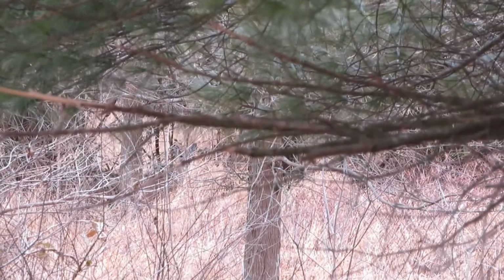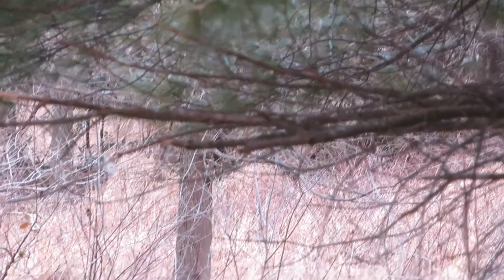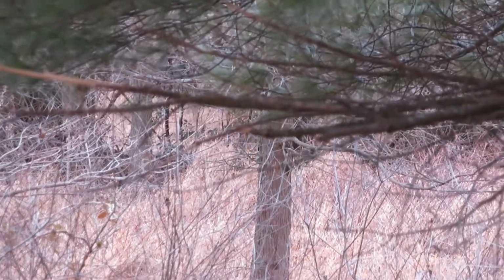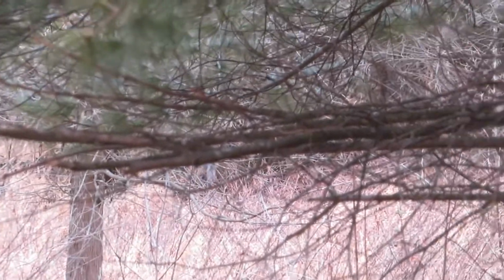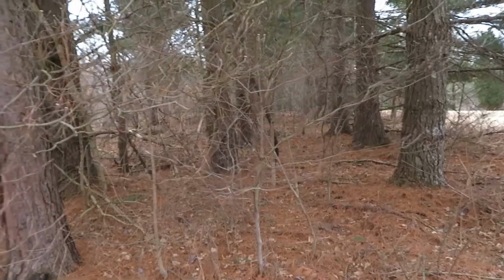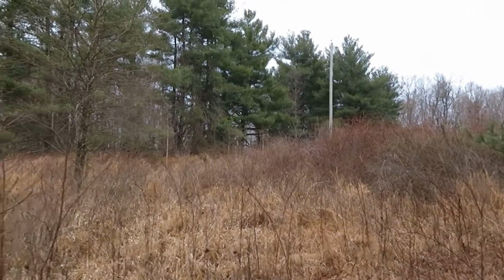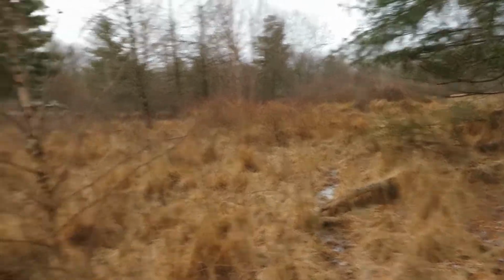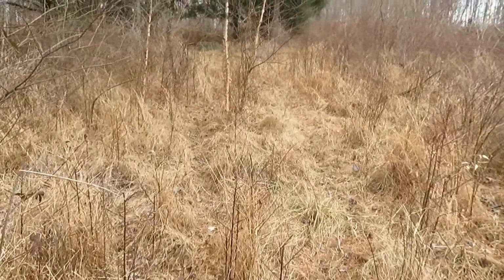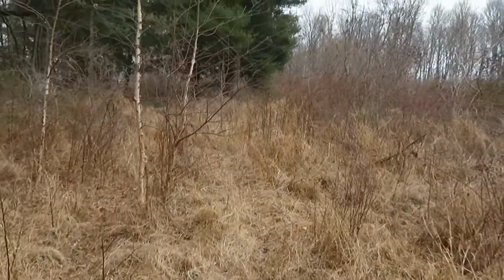I passed through there this morning. There's a still. This is where it was bedded down. I just saw it run off back there. This is where the deer ran through. It's probably long gone.